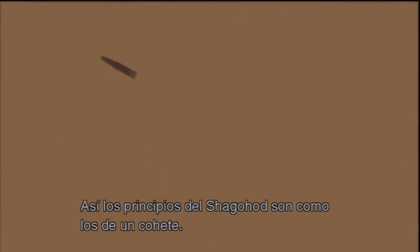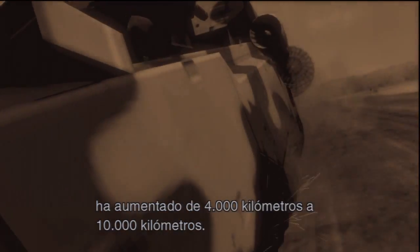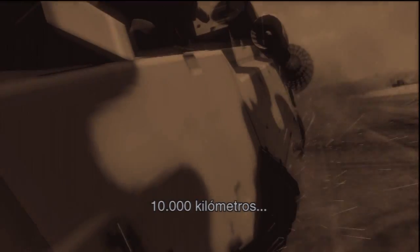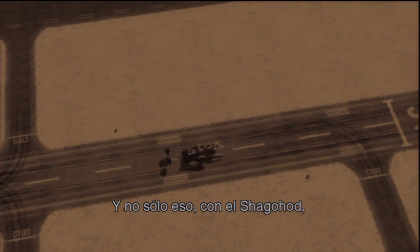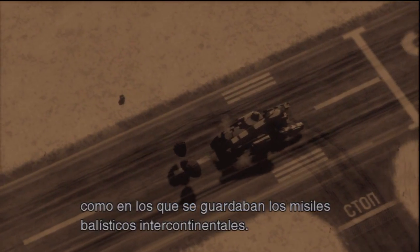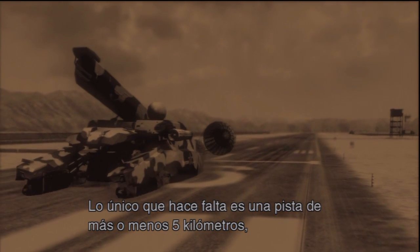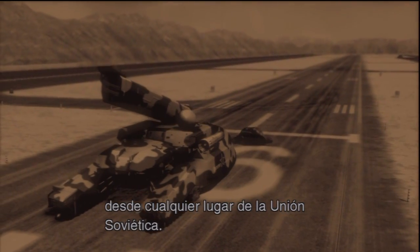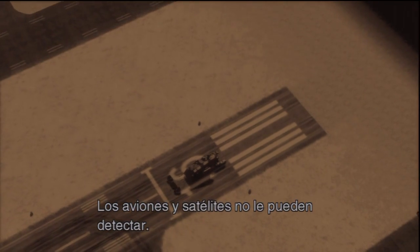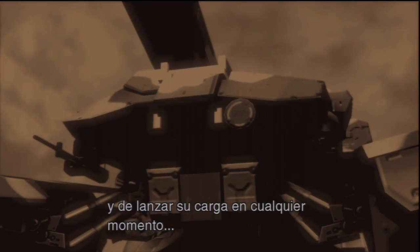So, the Shagohod acts like the first stage of a rocket. Yes, precisely. The range of the missile launched by the Shagohod thus increases from 2,500 miles to 6,000 miles. 6,000 miles? That's enough to strike anywhere in the United States. Not only that, with the Shagohod, there's no need to construct giant silos like the ones used to house ICBMs. All you need is a runway about 3 miles in length, or its equivalent. And you can launch a thermonuclear strike against any location in the United States from anywhere in the Soviet Union. It cannot be detected by spy planes or satellites. It's a mobile fortress, capable of deploying in secret and launching its payload at any time. A weapon from hell.